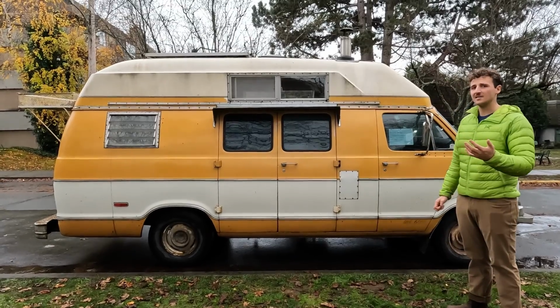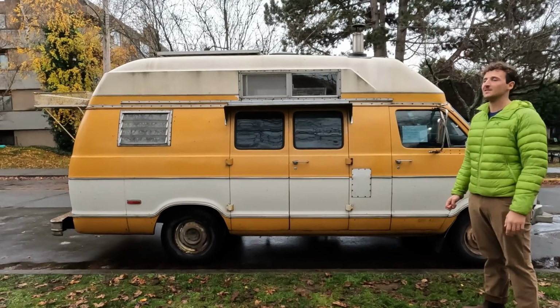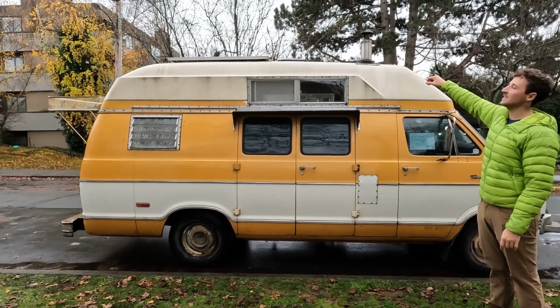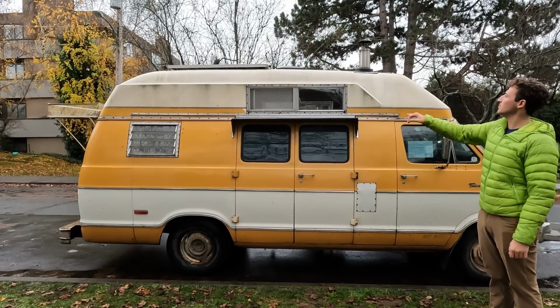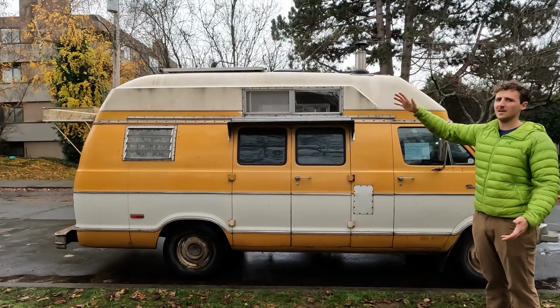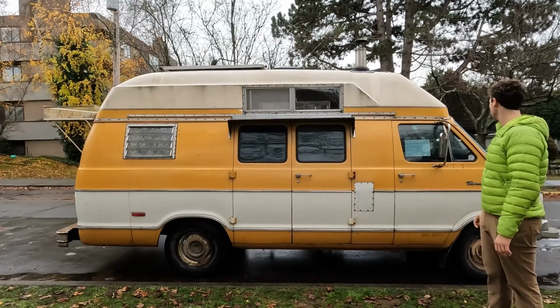From the outside, it's got pretty classic looks, nothing too special about it. You can see from here a hint at the chimney that runs off the wood stove, and then the solar panels. There's two 96-watt panels, so 190, 200 watts of solar altogether.